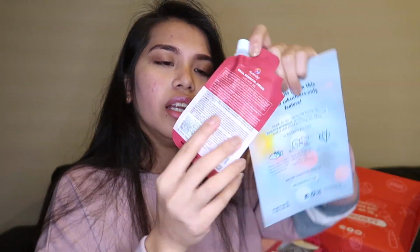The next thing is the snail essential cream. There it is. Snail secretion filtrate will provide nutrients and elasticity to your skin. So what is this for? Is it for the face? I think if you're not sure what it's for, because I don't know if the back is Korean or Japanese, but I can't understand it. So what is this for?